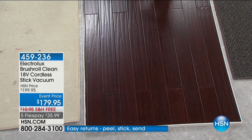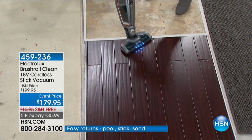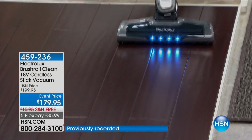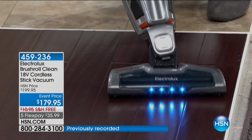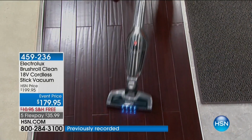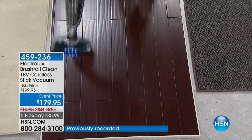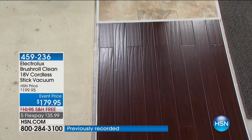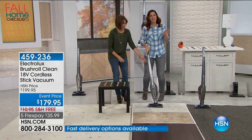Do you see the LED lights? I have wood floors just like this. Dark baseboards. These LED lights that you see right here, they illuminate your path. I know exactly where all of the dust, dog hair, crackers are, and it lights your way so you can actually see it.